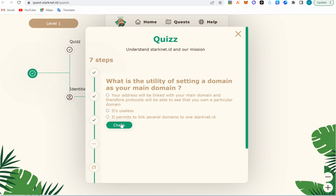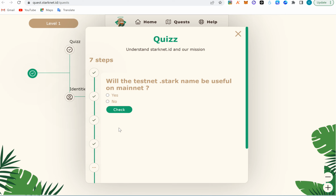What's the utility of setting a domain as your main domain? Your address will be linked with your main domain, and therefore protocols will be able to see that you own a particular domain. It's useless. It permits linking several domains to one Starknet ID. We choose the first one and check.